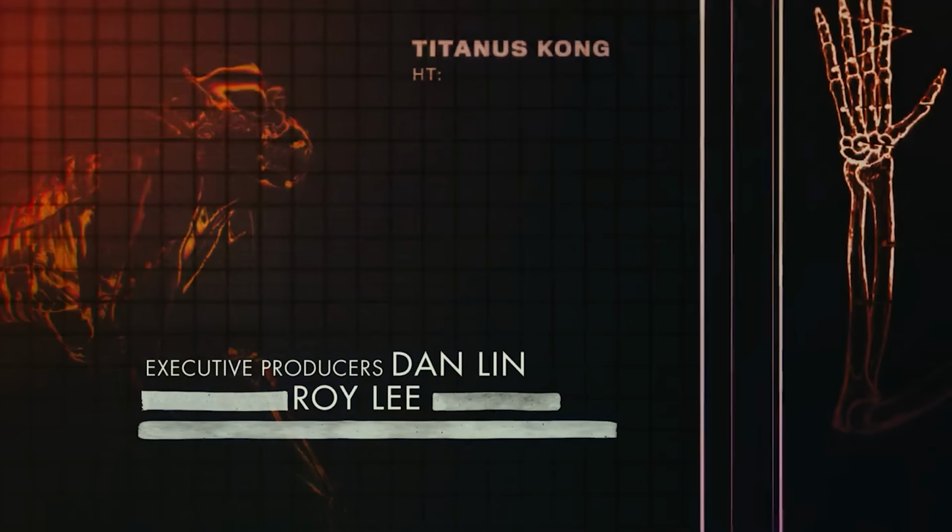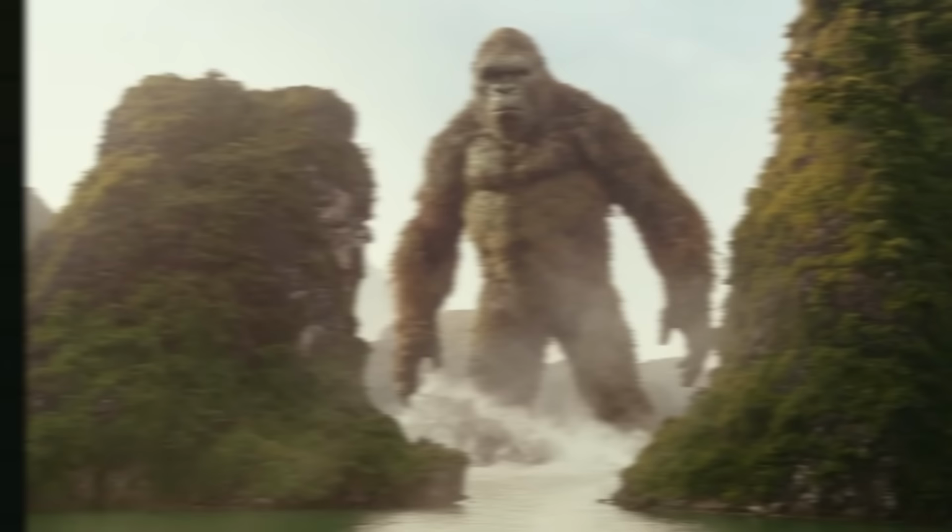Defeated. Titanus Kong, height 104, which was his height in Skull Island. In this movie, he's the tallest he's been so far at 335 feet. Weight is 158 tons, which I assume was also the Skull Island weight.